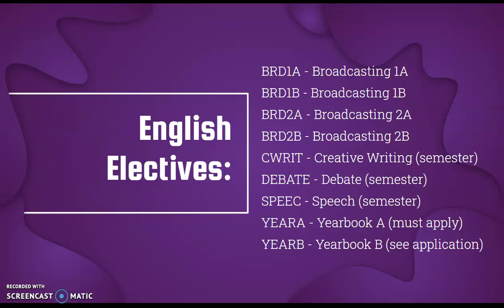Creative writing is a semester-long course. It is exactly what it sounds like. It's a writing course. Debate is a class that teaches students how to argue current controversial issues. They will host a mock trial in that class as well. So if you're interested in law or the legal system, that could be a class that you would find interesting.